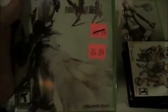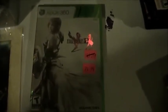Alright, I'm moving right along. Final Fantasy 10-2, not 10-2, 13-2. I didn't purchase this right when it came out, in actual fact. At the time when it came out, I kind of fell off the whole collecting scheme. As you can see, I got it for $24.99.